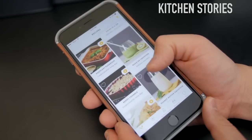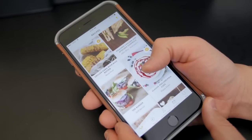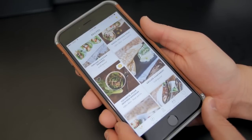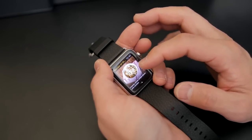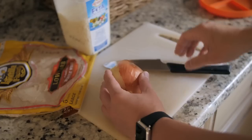For those of you that like to cook, there is a pretty cool little app called Kitchen Stories, and then you can look through the different recipes here on your iPhone and then pick your favorites and then go ahead and favorite them so you can access them directly from the app itself here on the Apple Watch. The recipe of the day is always accessible right there, and then if you swipe to the right, then you'll get your last viewed one.